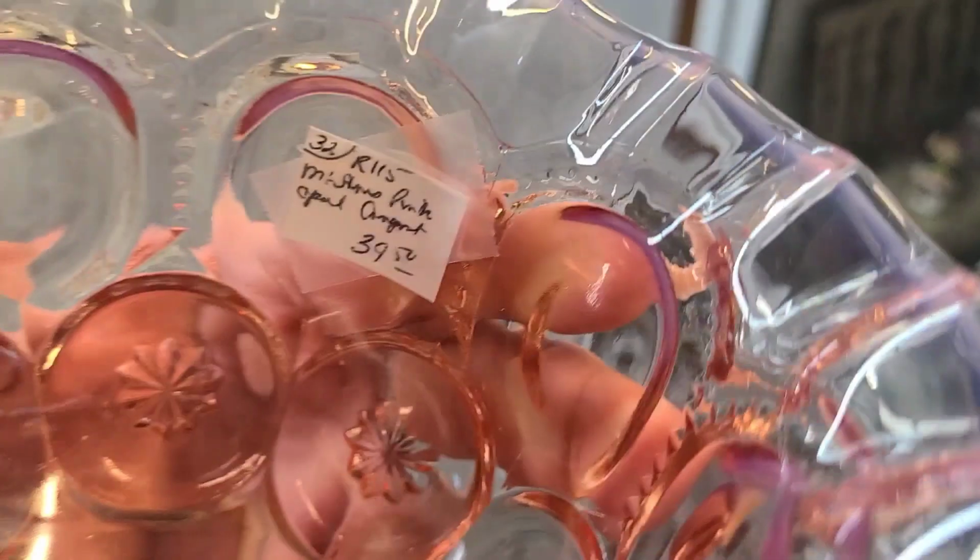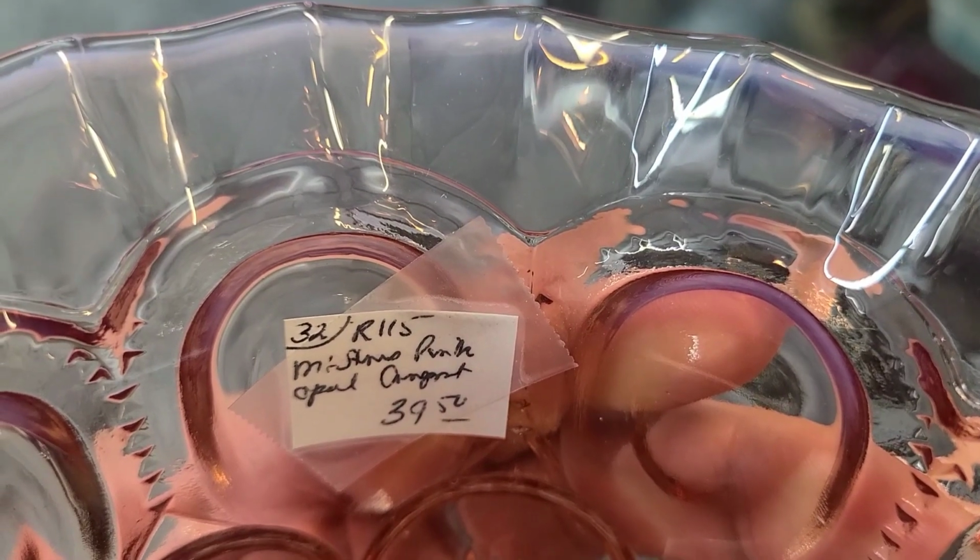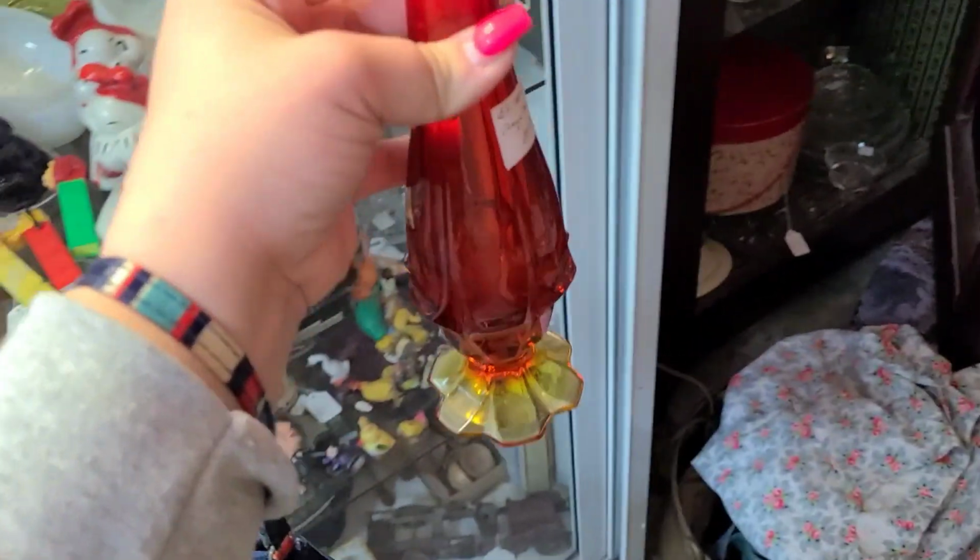I don't feel like it was priced wrong at $40, but honestly, I like to get a good deal for me to keep in my collection, and I know I wouldn't have sold that, so we just left it in the store for someone else.